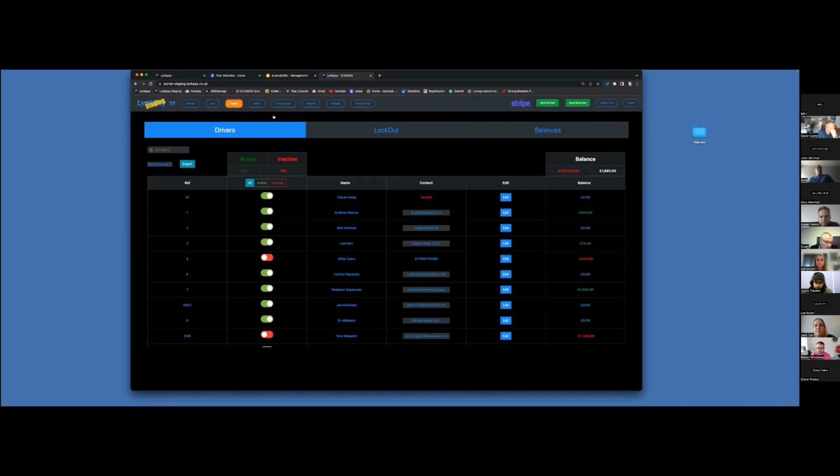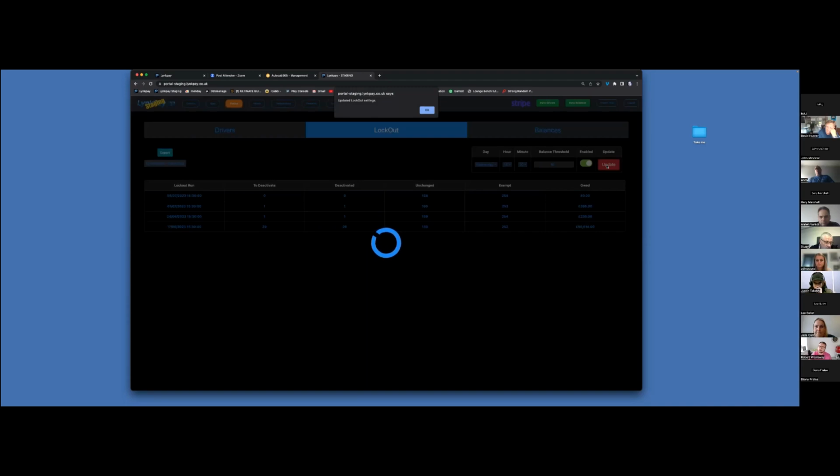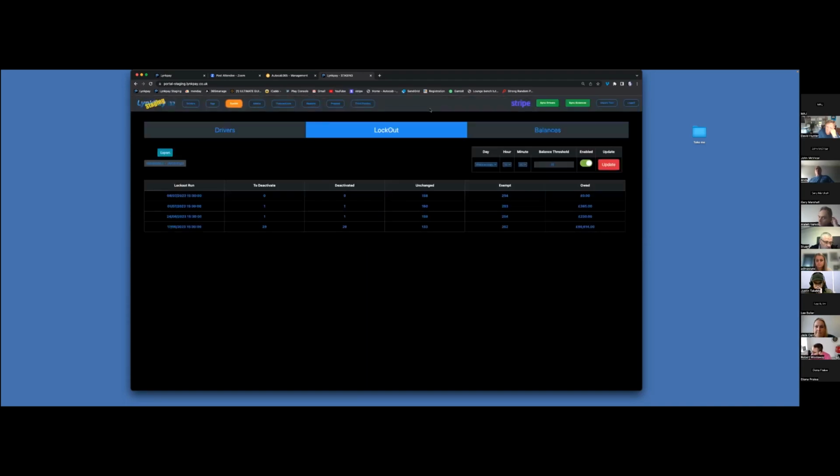We also have this piece of kit for naughty drivers. So you can change this yourself. You can say on Wednesday at 15:30, anybody that owes me more than £15, lock them out. I know that not everyone's ruthless and not everyone will use that, but that is a beautiful piece of kit. If the driver pays, once they're locked out, they're instantly switched back on by our system. It takes out all that phone call. I need to come in and pay you. I've been locked off. Can you put me back on?